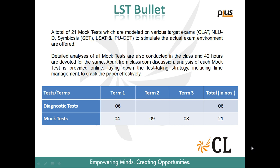Coming down to the tests, students of this program will have 6 diagnostic tests which would be conducted in the first term, and then coming down to mock tests, there would be 4 mock tests in the first term, then 9 mock tests in term 2 and 8 mock tests in term 3. So a total of 21 mock tests over a 9 month period.